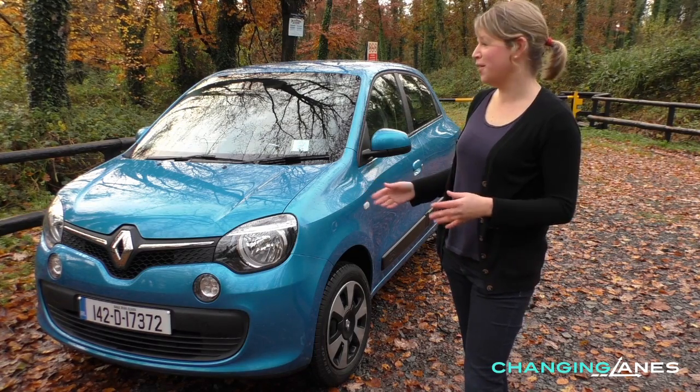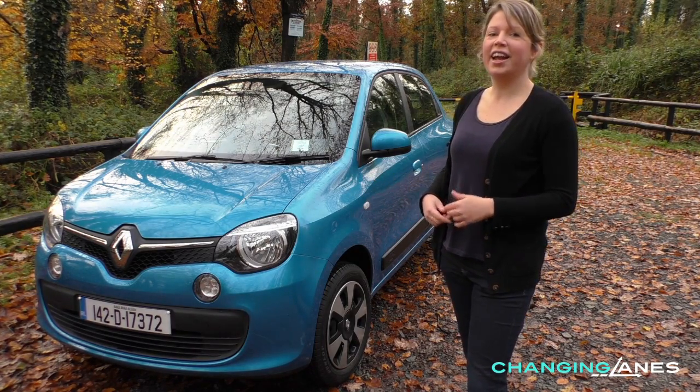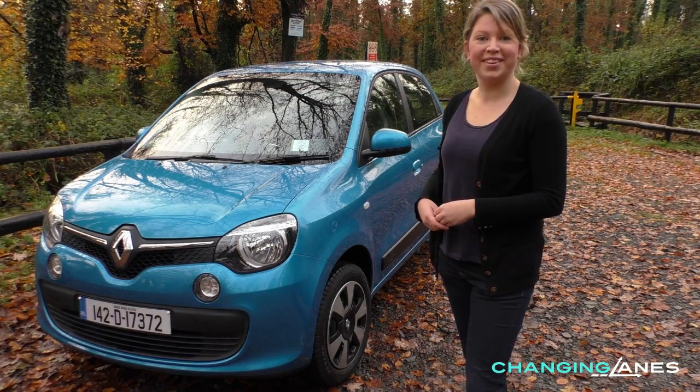Now I love Twingo's new look. It's cute, it's cheeky, and like all the trendy city cars, you can customise it.